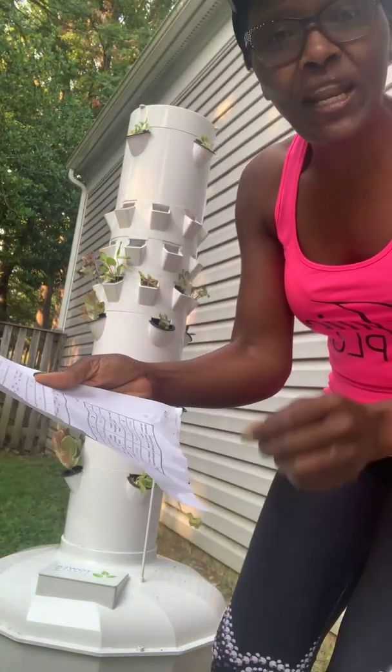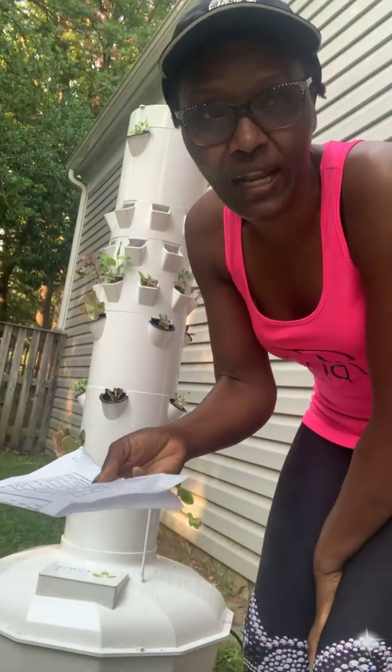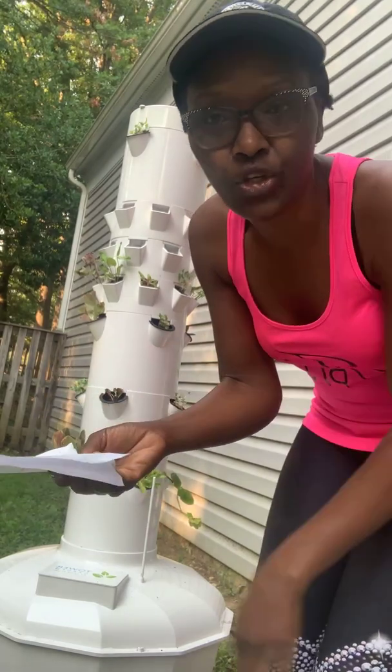So guys, what else did I plant? Let me tell you, because I already planted one thing before you all came here. So who among you has a tower garden? Type in if you have a tower garden what you like to plant, or even in your regular dirt garden, what do you love to plant? What's your favorite produce to plant?